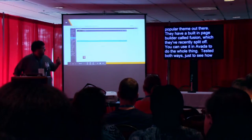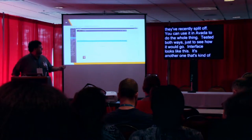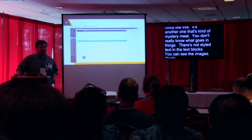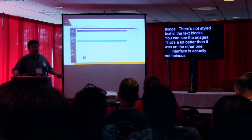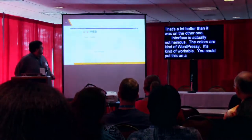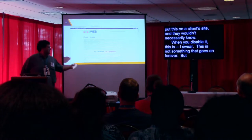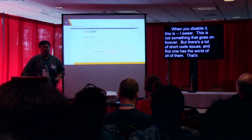Interface looks like this. It's another one that's kind of mystery meat. You don't really know what goes in things. There's not styled text in the text blocks. You can see the images. That's a lot better than it was on the other one. Interface is actually not heinous. The colors are kind of WordPressy. It's kind of workable. You could actually put this on a client site and they wouldn't necessarily know. When you disable it, this is not something that goes on forever, but there's a lot of shortcode issues. And this one has the worst of all of them. That's a lot of shortcodes that just lumps in there for everything.